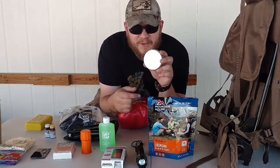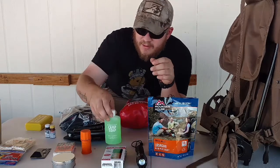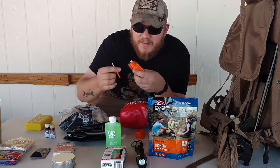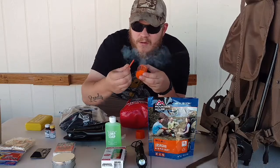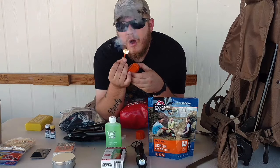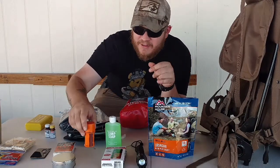Got my little survival candle from the Stuff Hits the Fan box. Some camp soap from Walmart, about $4. Some weatherproof matches. These are good little things right here, and just in case you didn't know, you can take these on an airplane. But anyway, oh, I broke it. There's that, and they burn pretty good. Can't blow them out. I'm throwing that on the ground. Don't worry, I threw it on the concrete, not in the grass.